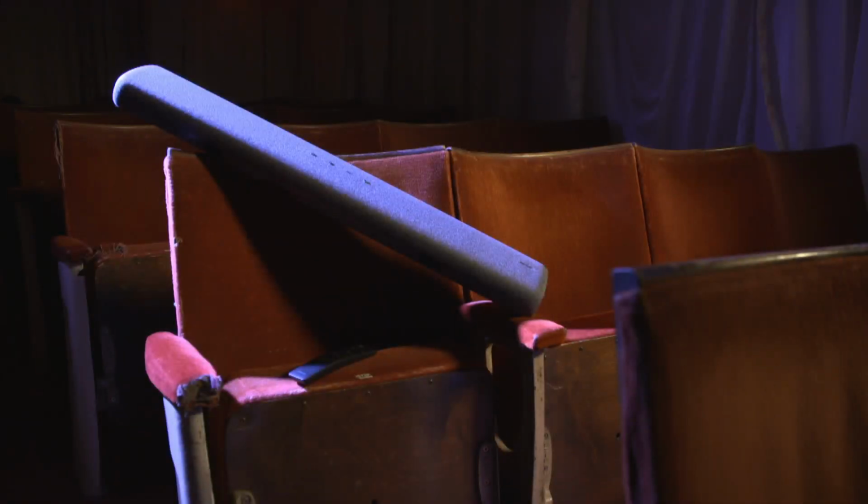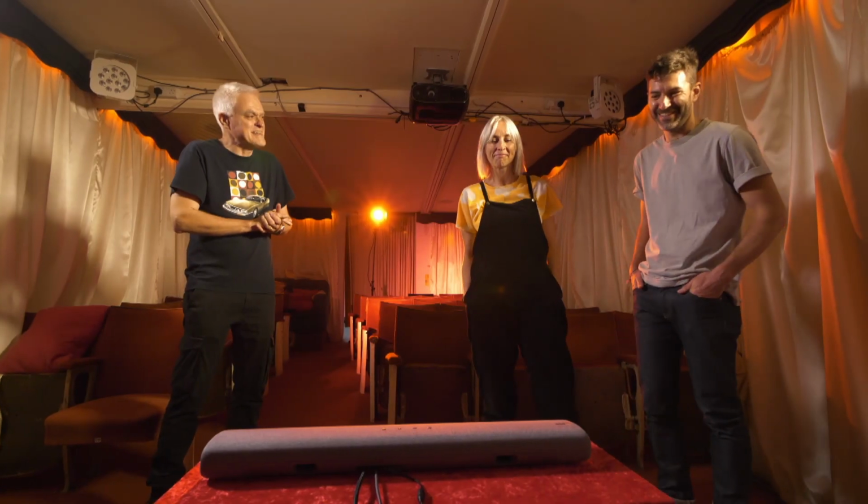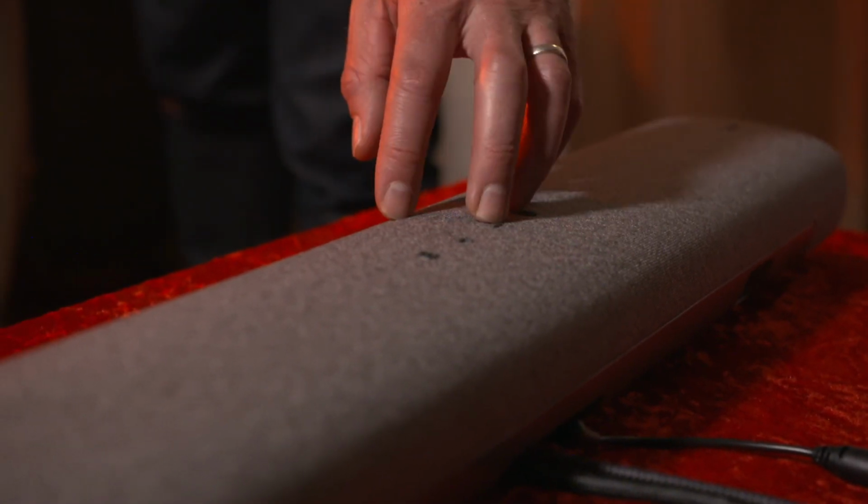Next up, our mid-range option. This is a Samsung covered in this sort of grey cloth. What do we think? It looks like a tweed suit. Oh, right. Well, I quite like the shape of it. It's sort of a bit more organic, and you can at least see the buttons on this one.